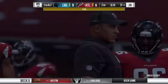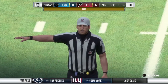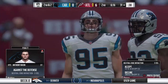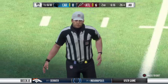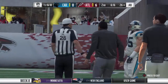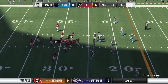And now whistles and a flag, and I think we got a jump here. Neutral zone infraction, defense. So 5 yards there as one of the big guys up front moved. And in a 4-3 front, you've got the 2 defensive tackles right near the football. I know there's a lot of movement around there, but they're always taught to have one eye on the football. Apparently, that didn't happen.